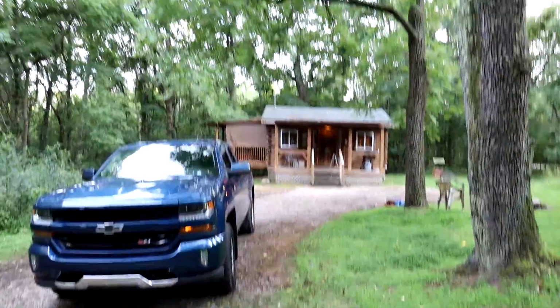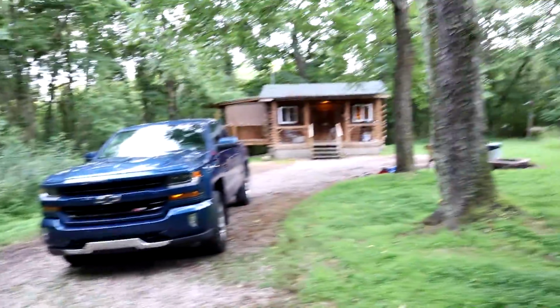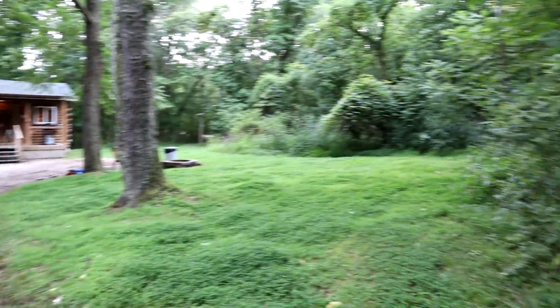Alright guys, we're here. Getaway Cabins, number 11, Honey Bee. And this is in Hocking Hills, Ohio. And we've been here for a few hours already, just getting settled in. So we're going to give you a quick little tour.